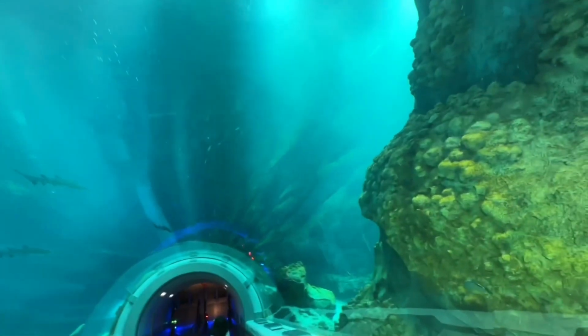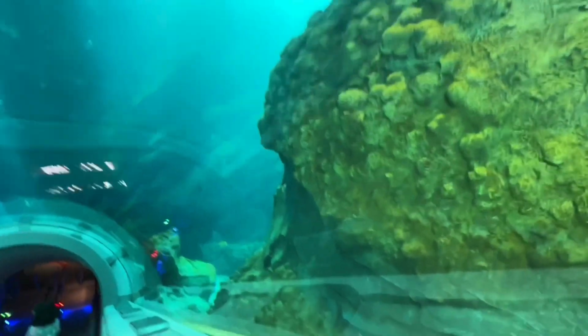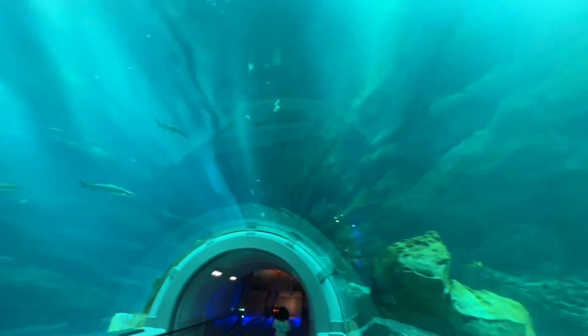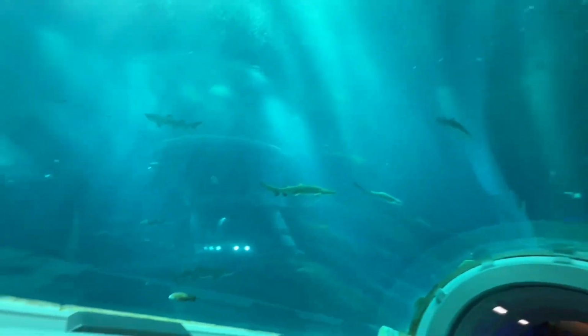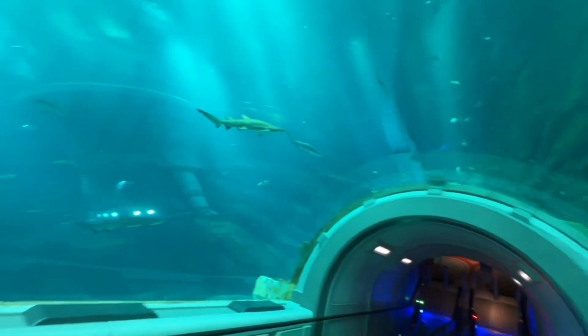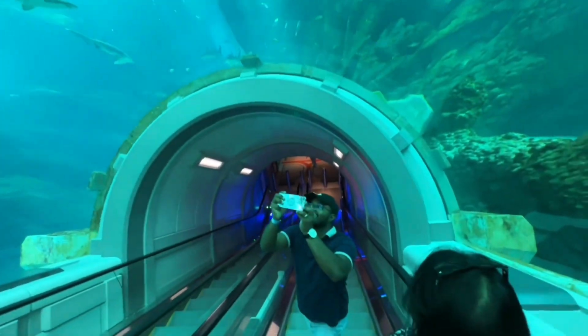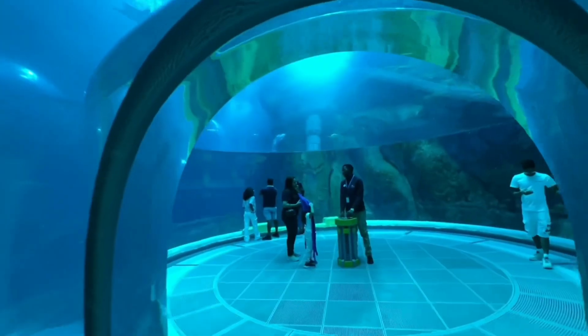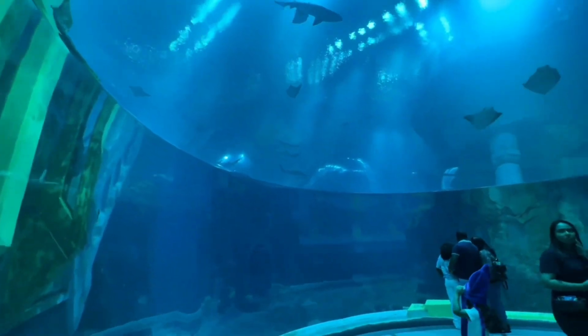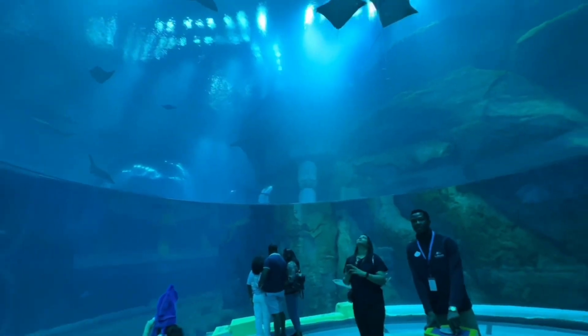Going down this escalator felt like being inside of a tube which was submerged inside a very beautiful ocean. Ahead was another hemisphere. This one was like a snow globe. The glass was almost 6 inches thick. We had such a mesmerizing view of the life underwater through this globe.